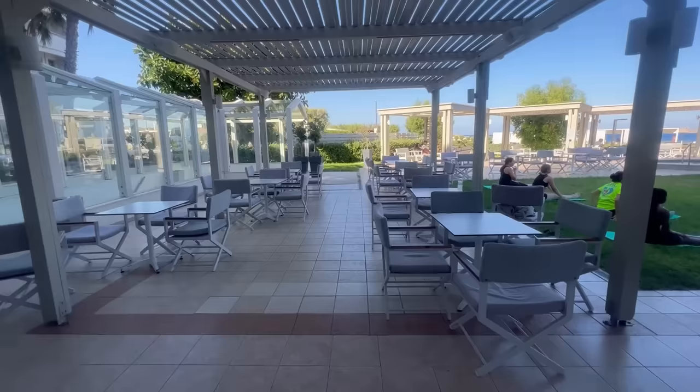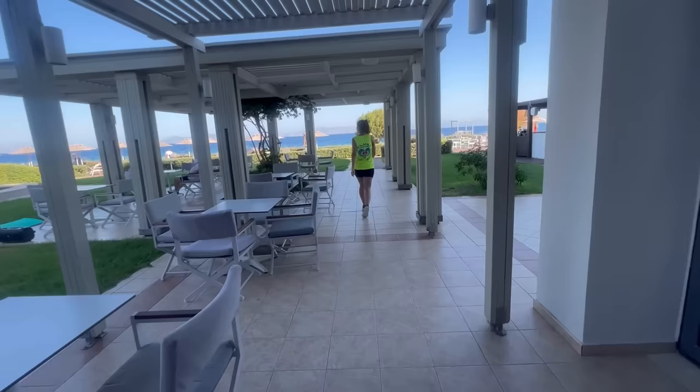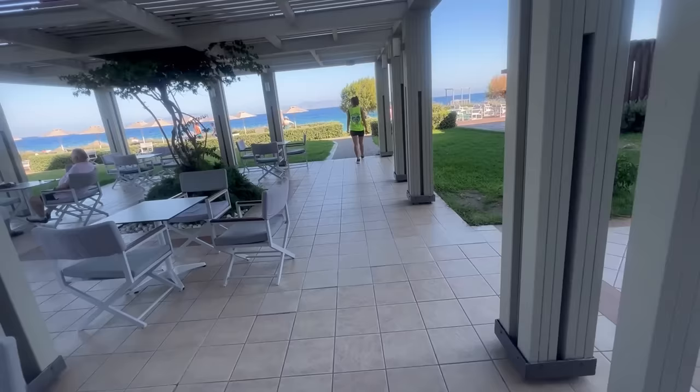And as you can see, this is also right by the seafront. We do have a private beach here. There's a little outdoor jacuzzi just over there. There's our little outdoor bar. So this is all part of the one hotel, so obviously exclusive to people that are in the hotel only.